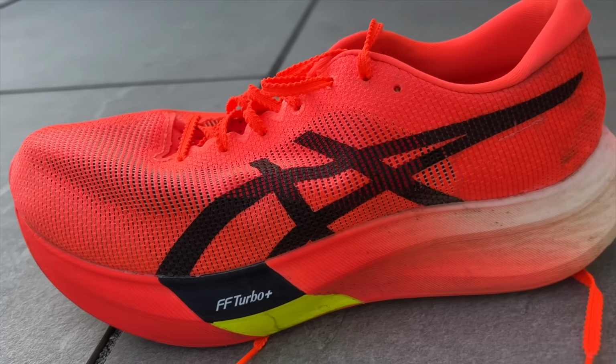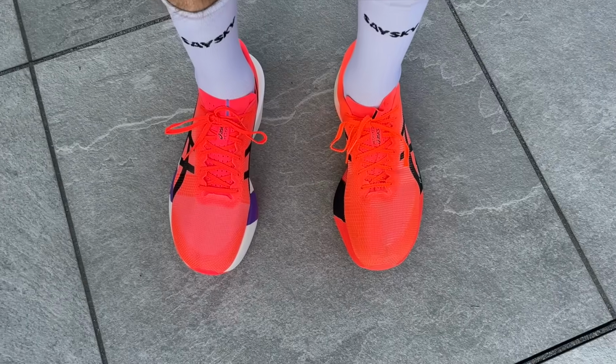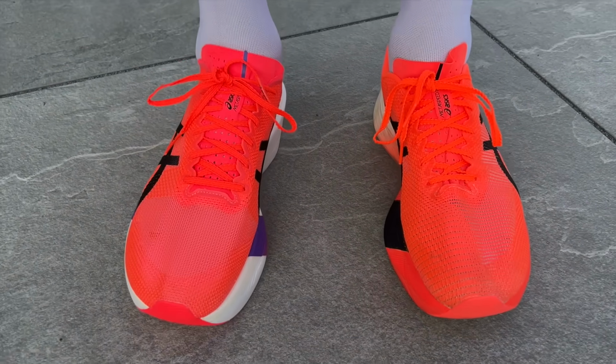I've got enough room there, certainly for races of any distance, having done just a couple of marathons in the Metaspeed Sky Paris. Got no problems with that. I do think there's a little bit of heel lift in the new design of the Metaspeed Sky Tokyo in terms of the amount of space at the back there. It doesn't feel very cinched in around the heel, but it wasn't actually a problem. As soon as I started running, I didn't really think about it at all. I could feel it moving a bit in the very first few steps, but it didn't bother me. I didn't get any kind of rubbing there or anything like that.